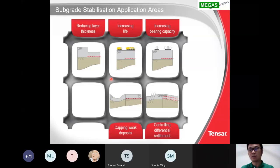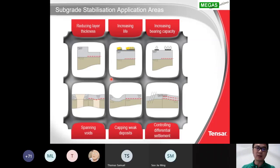Capping weak deposit. This is the case where, for example, I understand that like Sunway Geo or Suncon, you have a lot of projects and sometimes you might encounter some weak access road where you need to do a lot of maintenance after several passes of these construction vehicles. So by including this geogrid, it is able to cap over the weak deposit and reduce your maintenance on the access road.